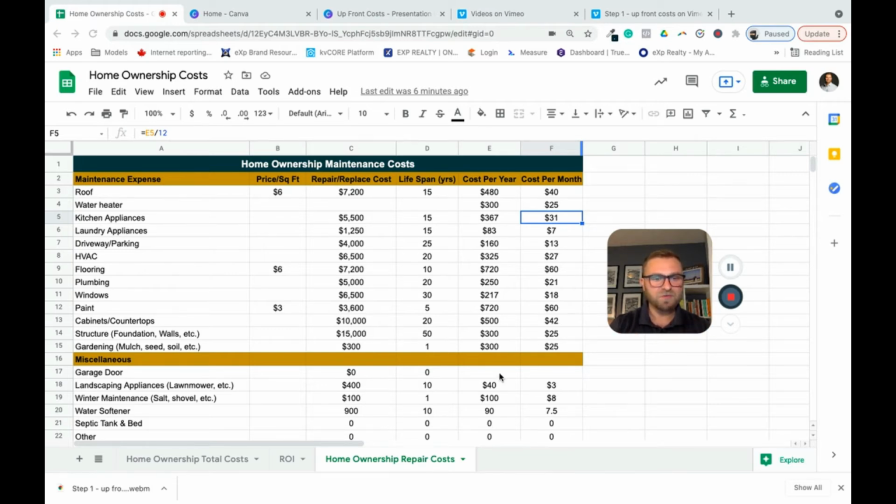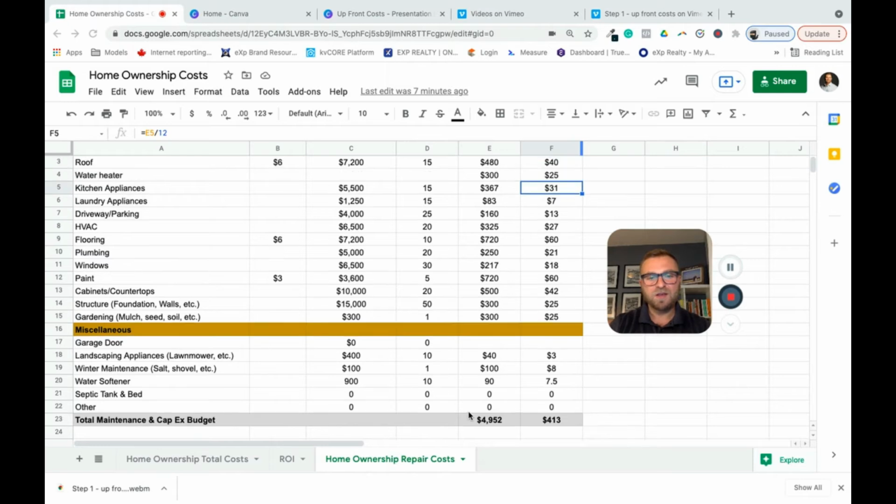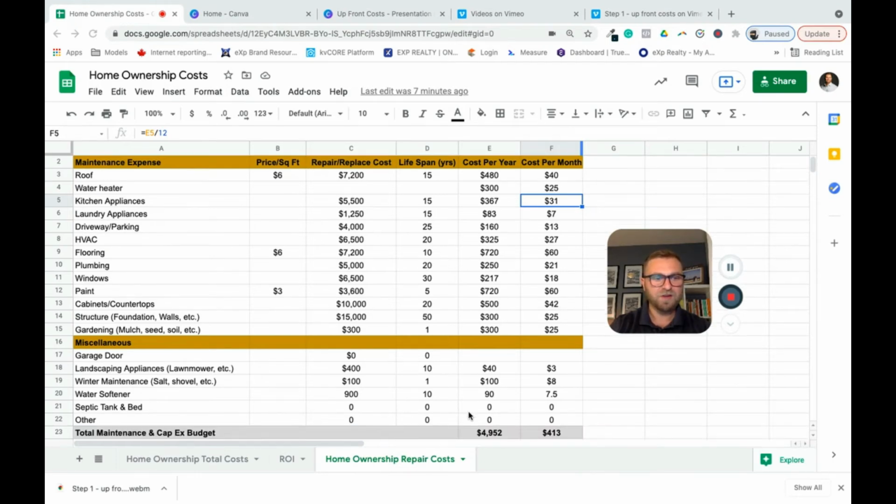Every 50 years, there'll probably be something that happens. Gardening, a lot of people don't realize it. I probably undershot gardening here dramatically. It's pretty easy to spend $300 just on topsoil, depending on how elaborate your gardening is, or $300 just on mulch. I can say, this year alone, I spent $300 on mulch. So that's a modest price there at only $300 per year.